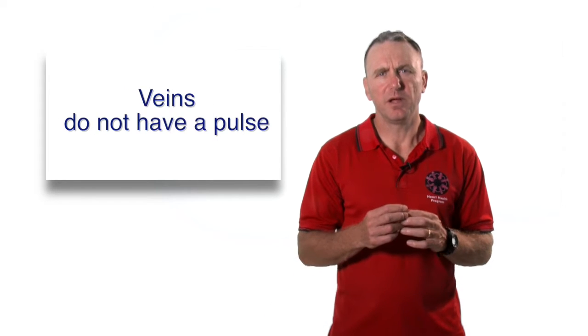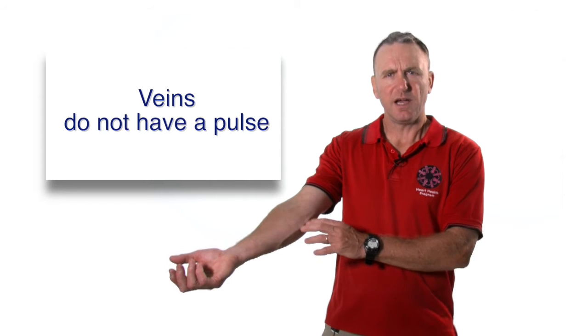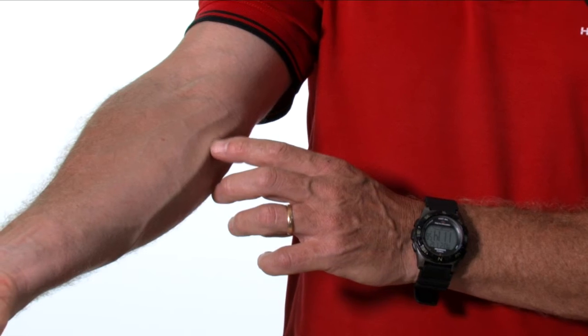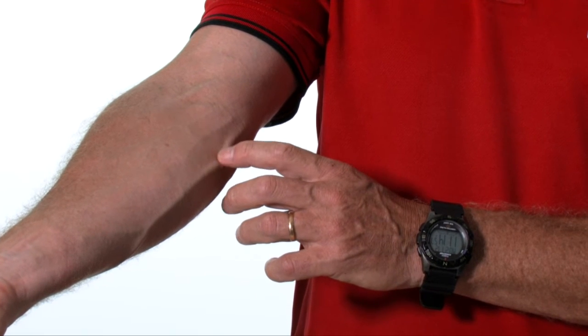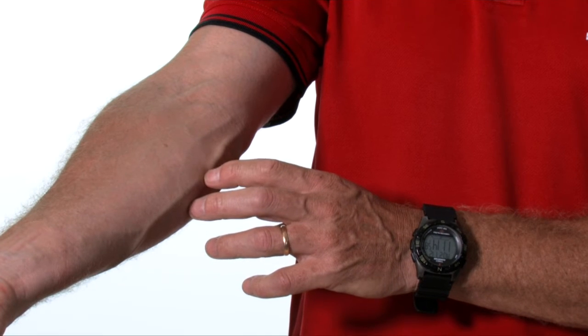The other blood supply that you have is your veins. And they're these ones here on your side of your arms and all over your body. So you'll see them on your legs. So the veins don't have a pulse. So when you touch them, they don't pulsate. And what they're doing is they're sending blood back to your heart.